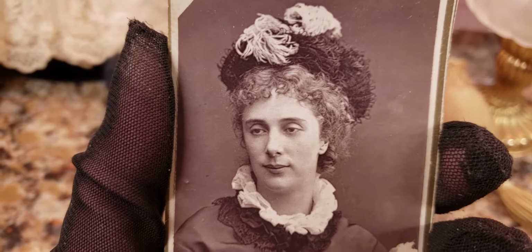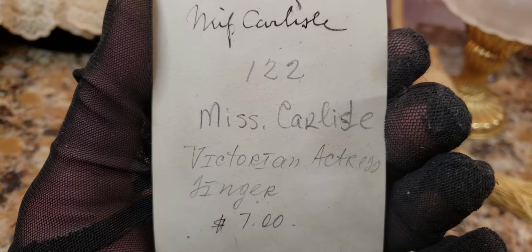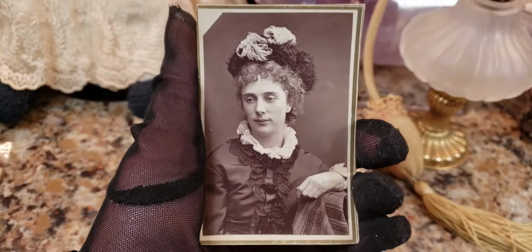Now here we have another actress of the day, again from the 1860s, 1870s. And she looks very bemused. She looks like she's not interested in anything around her, a little hoity-toity. Her name is Miss Carlyle. And someone wrote, Victorian actress and singer, $7. And nobody wants to buy it.